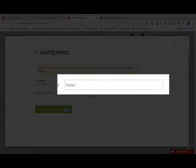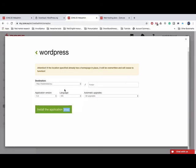Unless you want your application to be installed in a different catalog, ignore this option and leave the field empty. That's it. You don't need to change any default values here. Simply click on the install button. I'm not going to do this because I've already installed WordPress on one of my hosts and I don't want it to be overwritten. The installation process will take a few seconds, maybe a minute, and shortly after that, you will receive the link to your newly created website and your credentials. That's it. You can now tweak your newly installed WordPress website so it best serves your needs.